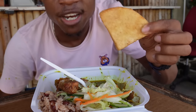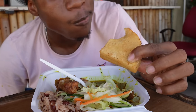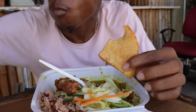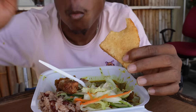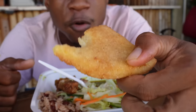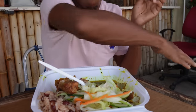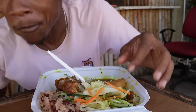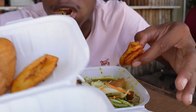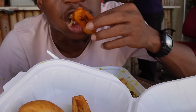Yes. Definitely. They said the bammy and them up there. Yeah, say thing them. This is the bammy. Well, so long. Also, we have the ripe plantain. This is the vibe. A lot of eating, a lot of food at this spot.